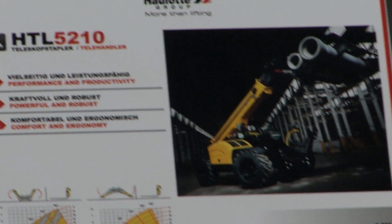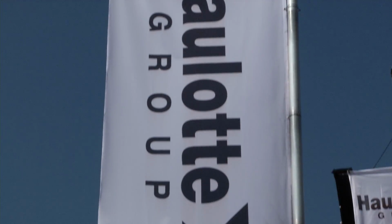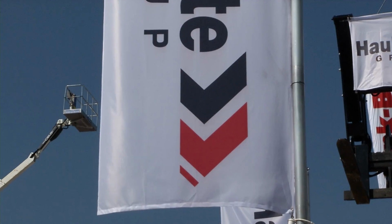For the service people now, they don't have to get the machine inside the factory or inside a workshop. There is a screen on the machine telling, well, you have to look there, there is something wrong there. So they know exactly what to do to give a better service and to save time. So that's your update from the Allot Group.